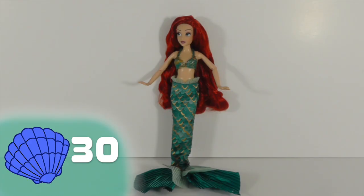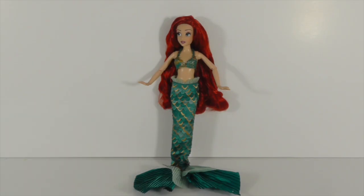And last, but definitely not least, the newest addition to my collection. This is the Ariel doll from the Ariel and King Triton set. The set is from the Disney Store Designer Collection series, and she is absolutely stunning.